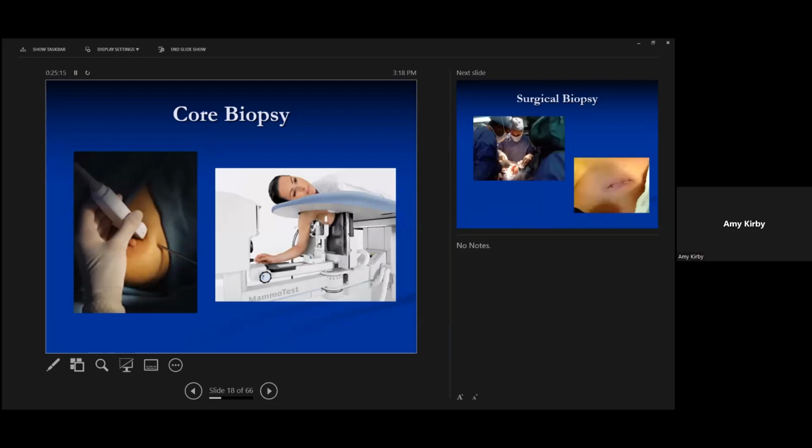The core needle biopsy can be done multiple ways. We use ultrasound guided if it is a lesion that's seen on ultrasound. If it's a lesion that's only seen on mammograms, such as calcifications or a density, then we have to do it stereotactically, which uses the mammogram as the guide.